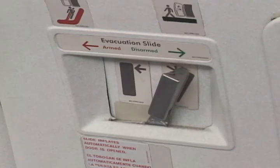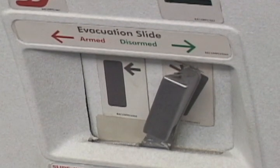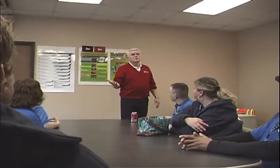And on the doors, there are levers. It says armed or disarmed. Now, for the most part, they do disarm the doors. However, there's always some variables that occur where a mechanic might be working on the door, or the flight attendant might forget to disarm the door. So, therefore, we have a process in place to ensure that we do not accidentally open that door.